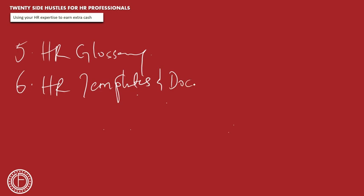Another thing we should look at, I think, will be HR templates and document bank.